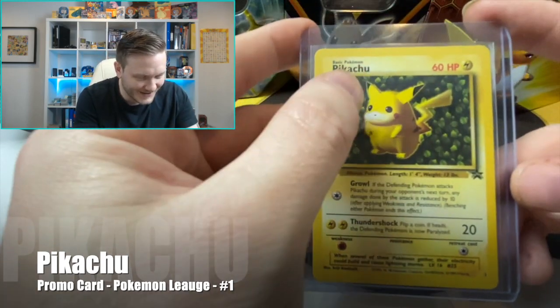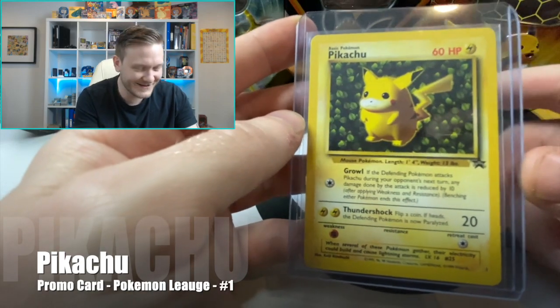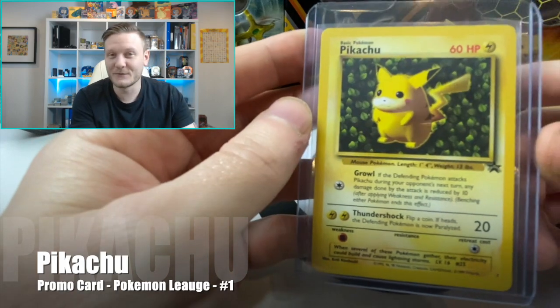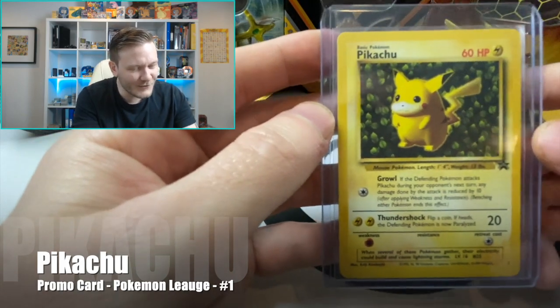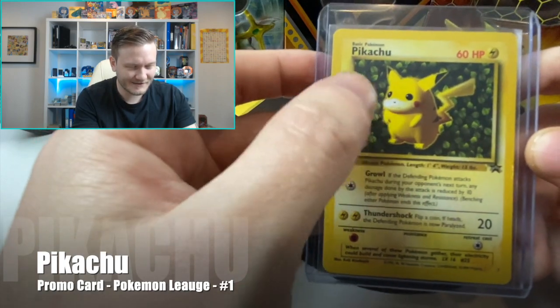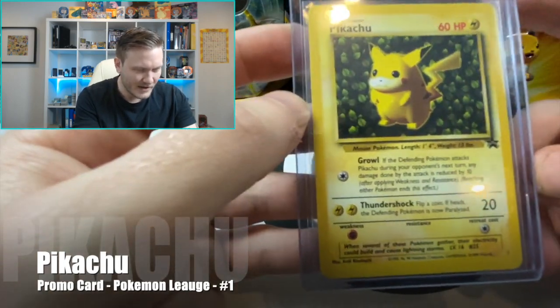But yeah, as you can see, this is why it's called the Windows 95 Pikachu, because it's got that weird little leafy background, and he's computer generated. He always kind of reminds me a little bit of Homer Simpson here because of the face bit. It looks like he's got a little weird mouth going on.